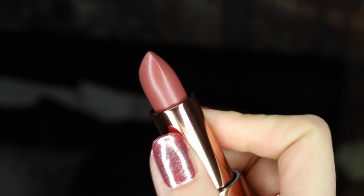The first time I tried it, I didn't really like it, but then I tried it a few weeks ago and I just fell in love, and I've been wearing it so much. It's called Silk Cami. Ooh, sexy. And it's just so creamy. It's such an unusual color. I don't really have anything like this.